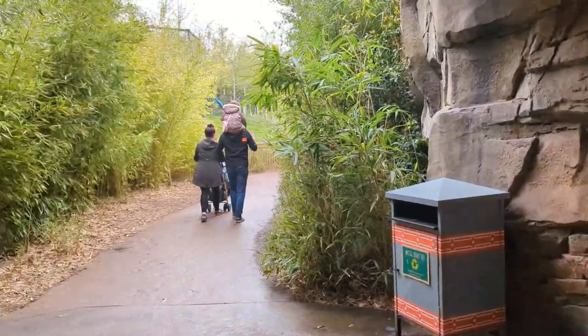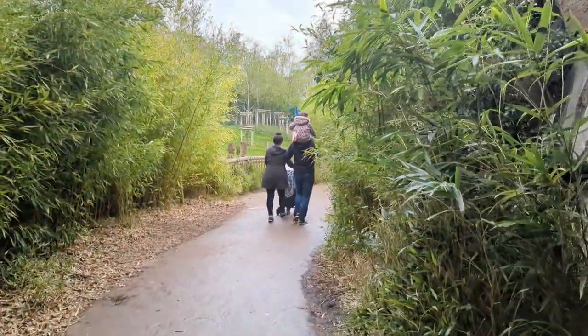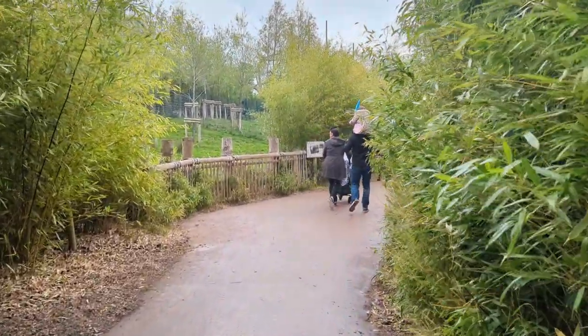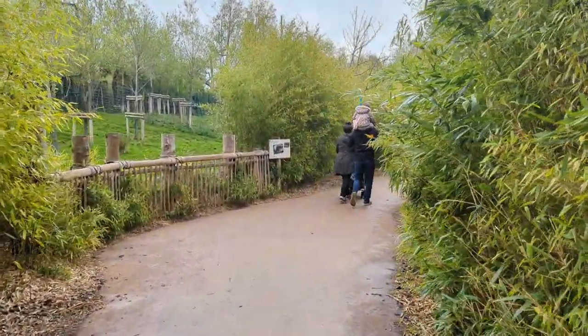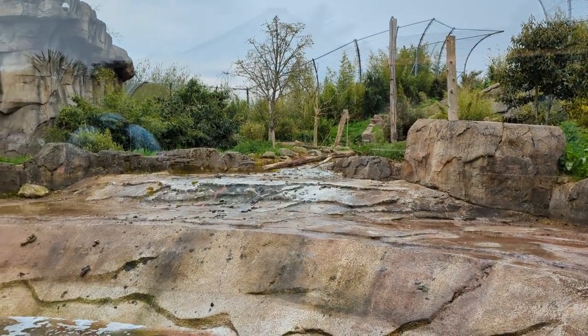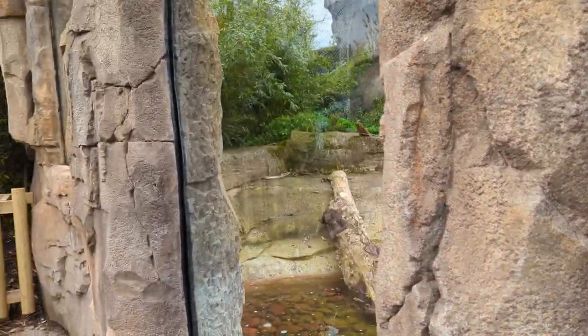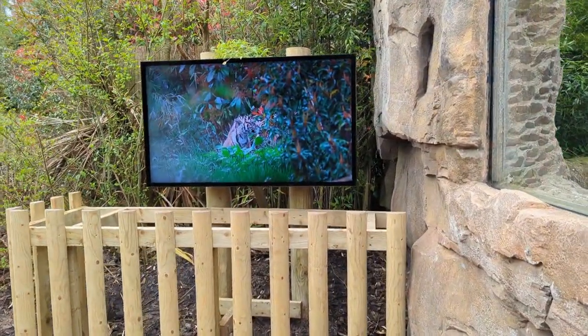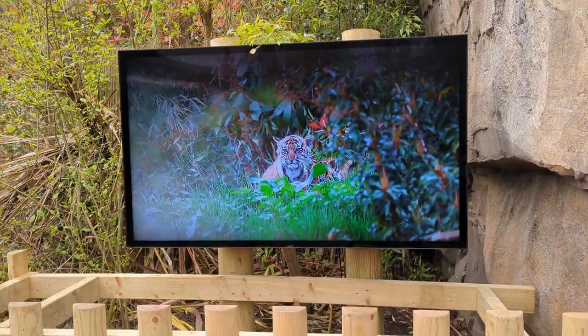Some zoos will separate the male from the female when she gives birth to the cubs, but Chester, with this pairing, aren't doing that. I guess they just play it by ear and see what they think. And if you aren't lucky enough to see the cubs, they do still have the video wall showing some of the highlights from some of the keepers' video footage of Lett. There you go.